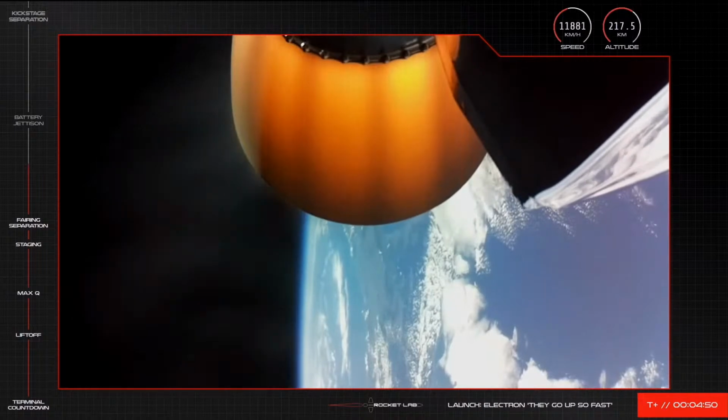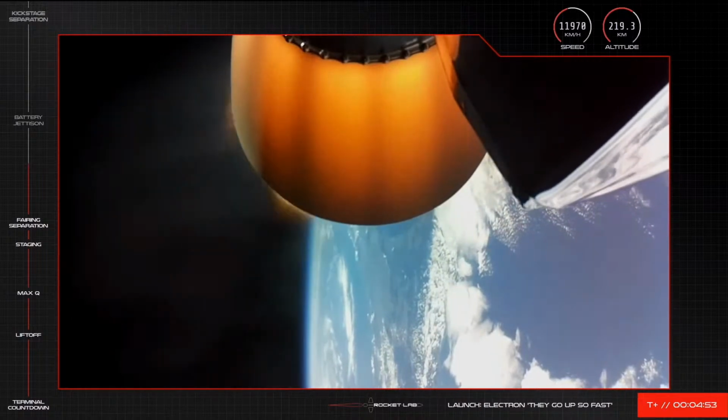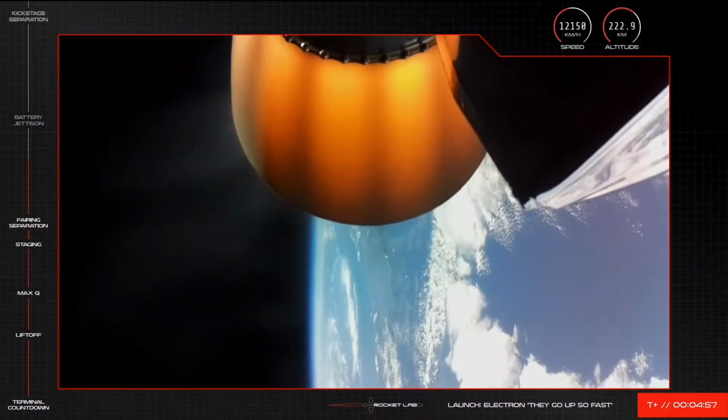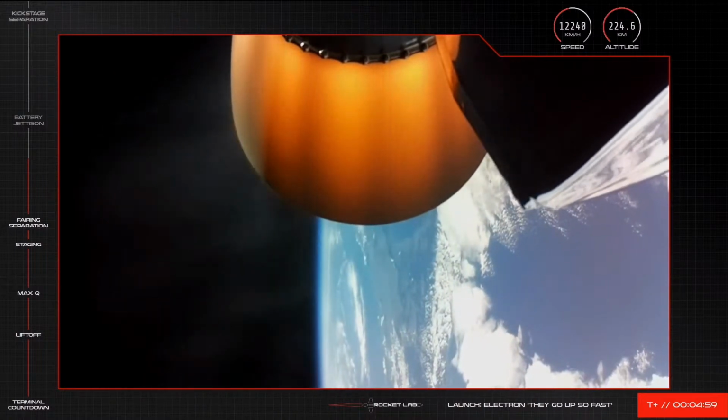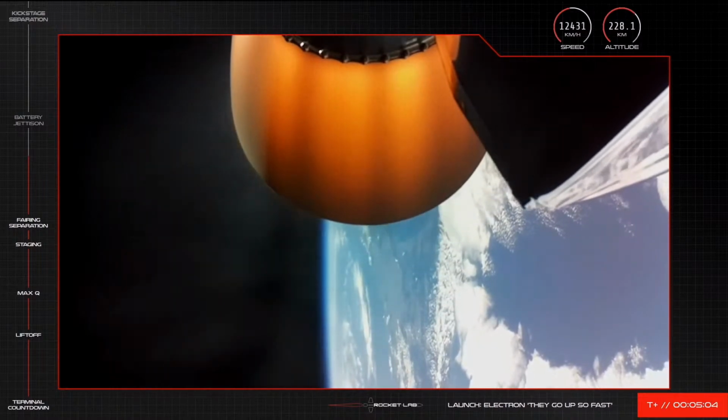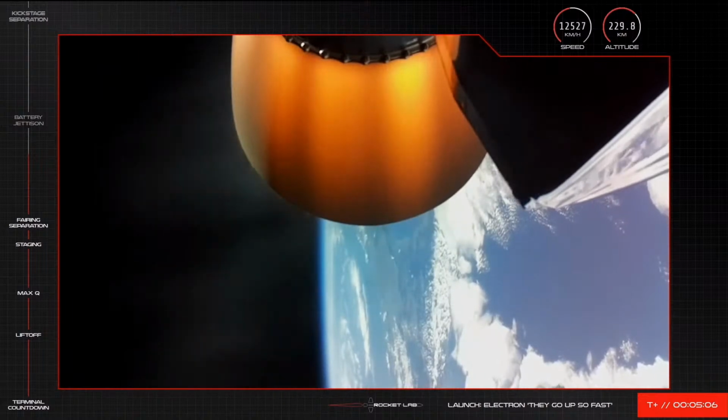Starting throttle down on stage 2. Stage 2 propulsion remains nominal. High voltage battery discharge nominal. Approaching hot swap.